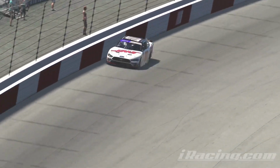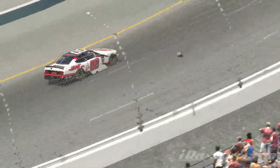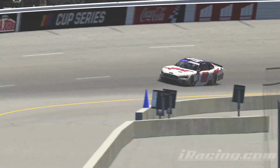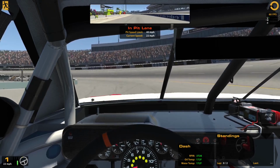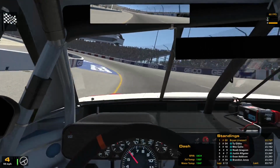As we go into practice, the car felt pretty good, really good actually. I was not expecting to have the pace that I did in practice as we would finish P2 in practice, so very solid. Going into qualifying here, I was feeling, again, pretty confident because of the practice results.